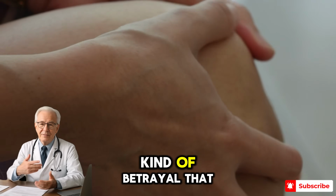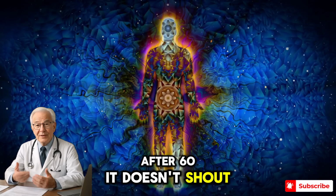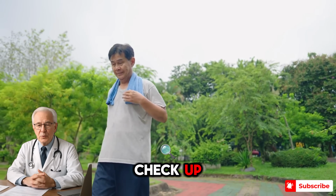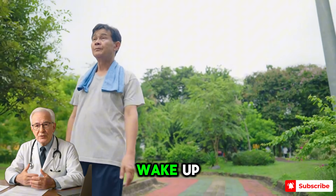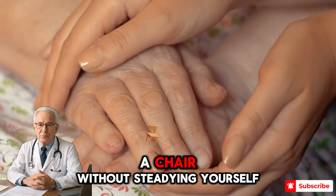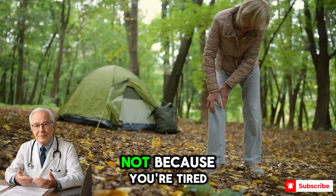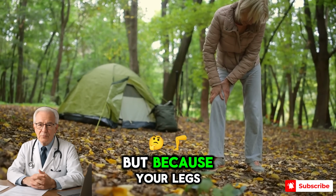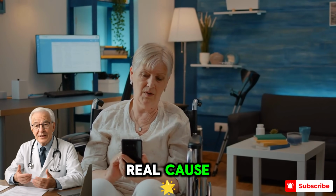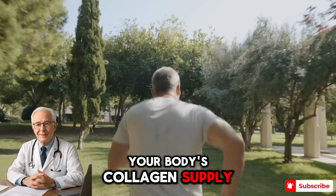There's a quiet kind of betrayal that happens inside the body after 60. It doesn't shout. It doesn't bruise. It doesn't even show up on your regular checkup. But one day, you wake up and your knees don't bend the way they used to. You can't rise from a chair without steadying yourself. And you start avoiding long walks not because you're tired, but because your legs just won't carry you like they once did. The real cause: a silent breakdown of your body's collagen supply.